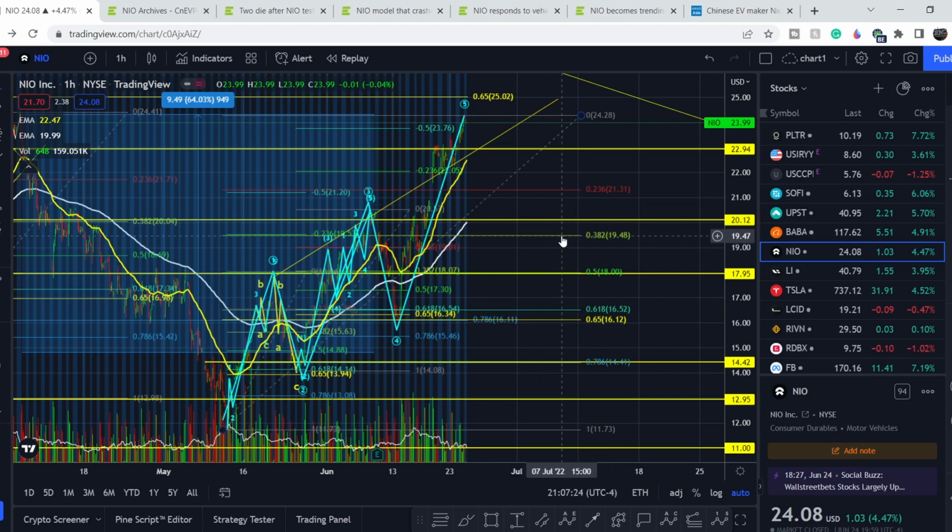And the most important ranges starts from 0.382, then 0.5 and the golden pocket range. And it is the price points from $19.48 to $18. And in my opinion, it is the most crucial range for NEO right now. And I will explain you why. And the golden pocket range, statistically the most probable range of trend reversal. But it doesn't mean that the price might hit this range. It is only the chance that if the price hit this range, we have statistically more than 70% probability to have a bounce to the upside.